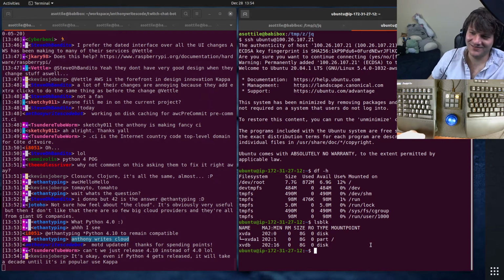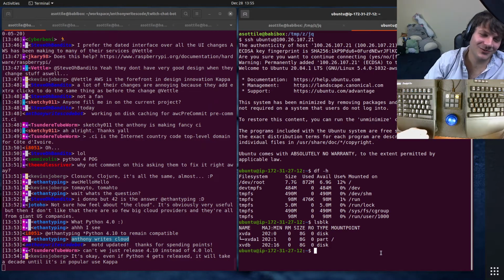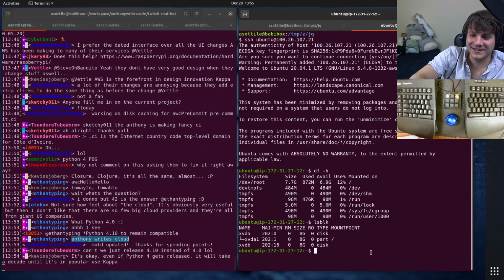It's okay, even if Python 4 gets released, it will take a decade until it's in popular use. Yeah. Tuberm, it's funny. That might actually happen, oddly enough. Like, we might get to Python 3.40, and then just be like, alright, Python 4, oh wait. And do Python 4.41. That would be one way to fix it. Then again, they could have done 3.9.9.9.9 instead of 3.10, but they've already decided on 3.10.